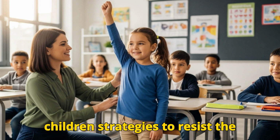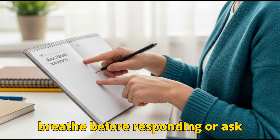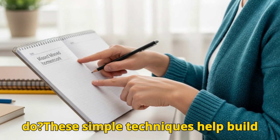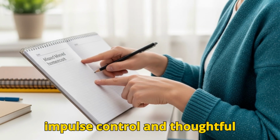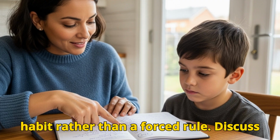Teach children strategies to resist the temptation to lie. They can pause and breathe before responding or ask themselves, "What's the honest thing I can do?" These simple techniques help build impulse control and thoughtful decision-making, turning honesty into a habit rather than a forced rule.